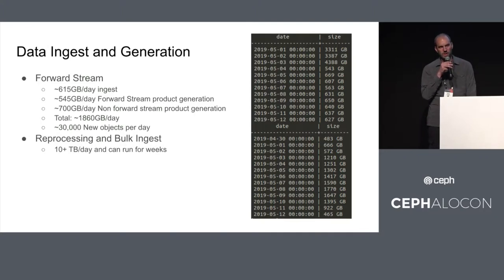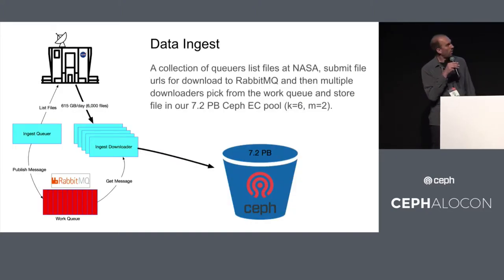So now I'm going to go a little bit through how data flows through our system. NASA is collecting all this data for us, and we're basically listing files on NASA's server and saying, oh, there's a file that we're interested in. We use RabbitMQ for a lot of work. So we'll list the files, we'll send a message to RabbitMQ, and a worker will pick that message off, say, hey, I'm going to download this file, and he just goes and stores it in our Ceph cluster.